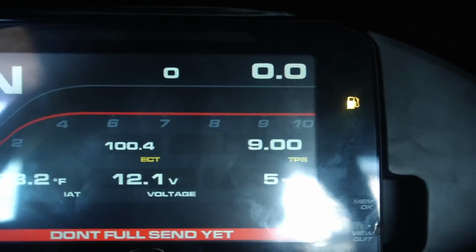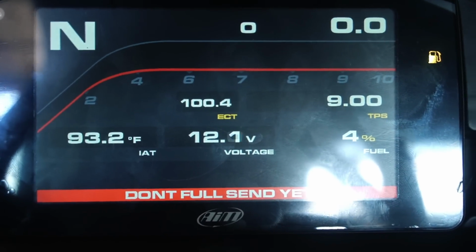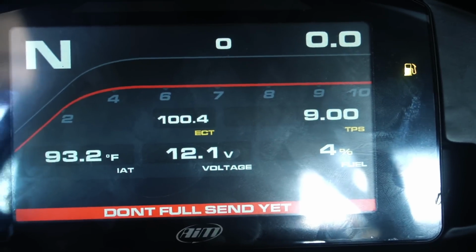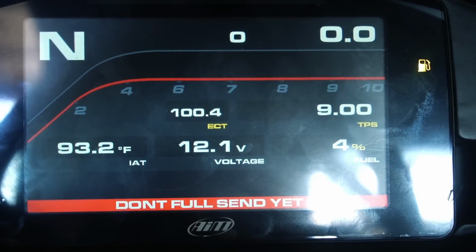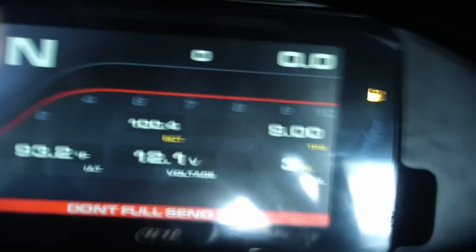And then this is the dash we're gonna be working on right now. So right now I gotta go get some fuel in this thing so I can get the millivolts that I need so I can properly calculate my full fuel percentage. So that's what we're about to do right now.